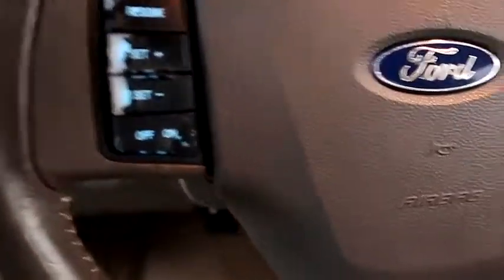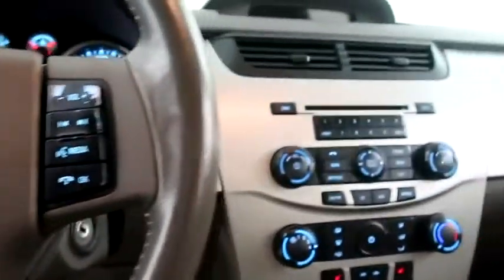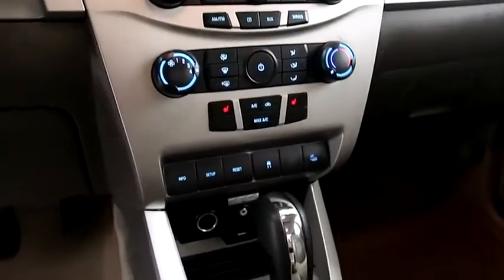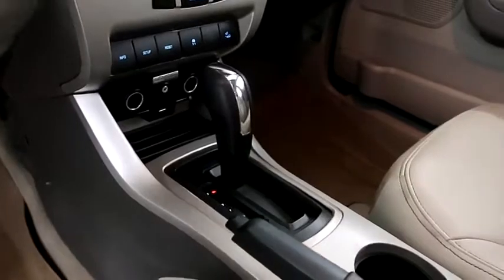Inside, cruise as well as audio controls. Full stereo, that includes a CD player. Climate control and dual heated seats, and your automatic transmission is here.